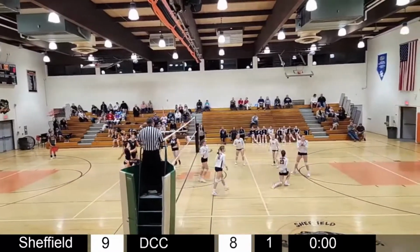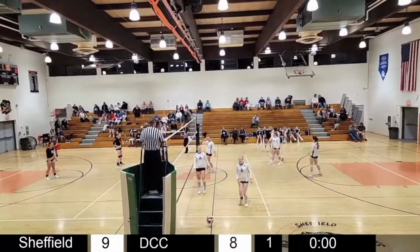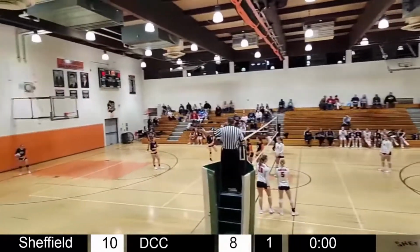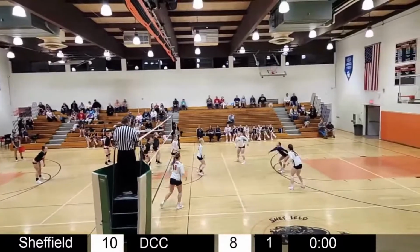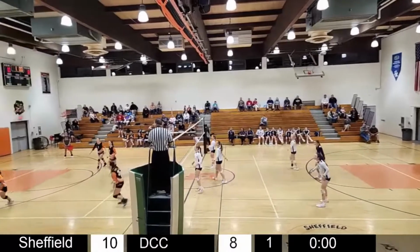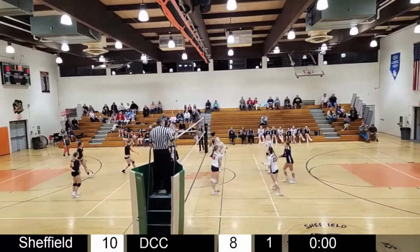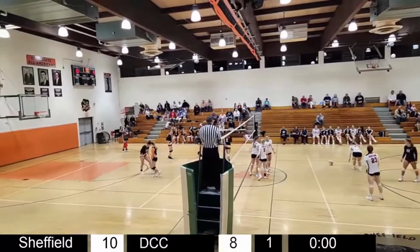There's a set for Arinko. She gets it down. So Cassidy Arinko stops that run for Central. And it's 10-8 Sheffield. Arinko's first kill. Served by Davidson, Emily Davidson in the game. And there's a free ball over the net by Morgan. And Arinko just pushes it over. Tipped at the net by Reiser. And over for a kill. It's 10-9.